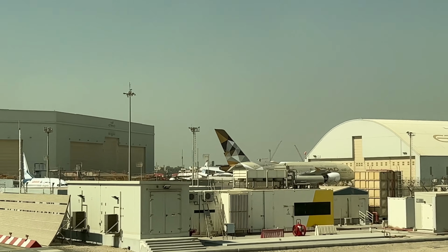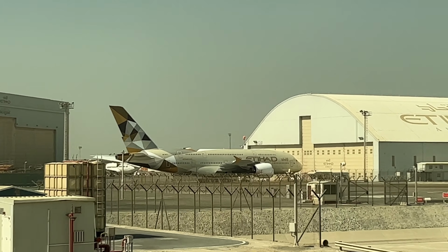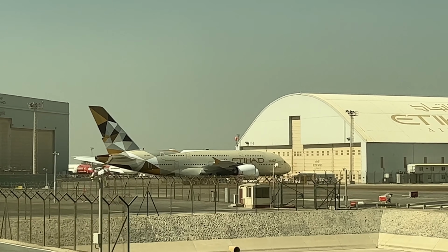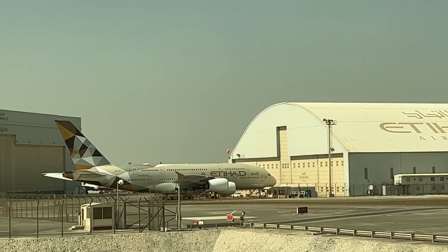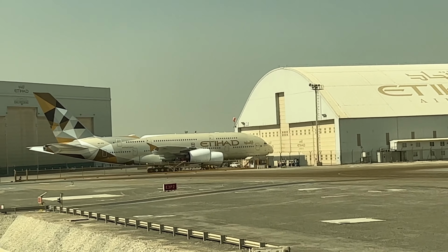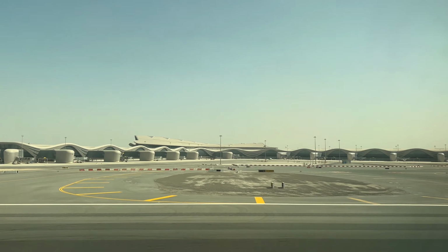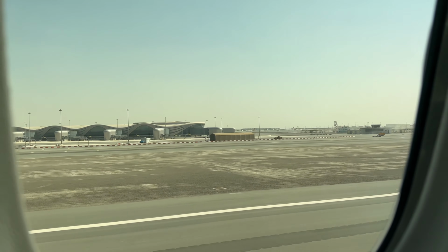If this is you as well, I'd love to hear it in the comments. I love taxiing to the runway and getting to see all the different aircraft types that are on the ground. Here's one of Etihad's A380s. This is a new terminal. I'm super excited to check it out next time I'm here. Time to take to the skies.